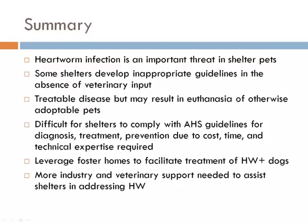So to summarize, heartworm infection is a very important threat in shelter pets, and it's very challenging because of the expense and time that is involved with managing it. Some shelters, based on our survey, have developed very inappropriate guidelines in the absence of veterinary input. And so I do think we need to get a written document developed that is blessed by experts about what is appropriate for managing dogs in shelters, especially if the optimal guidelines can't be followed.